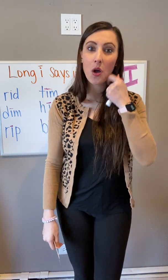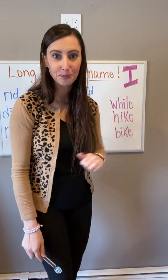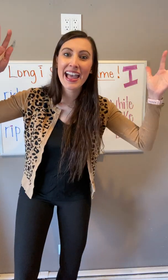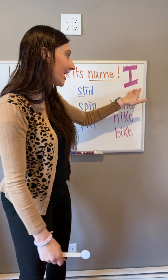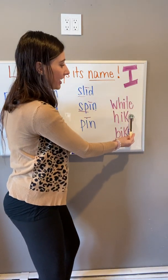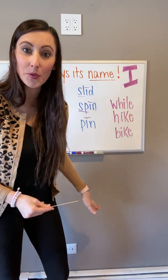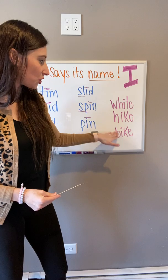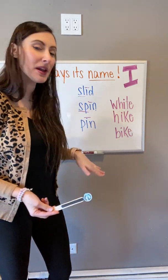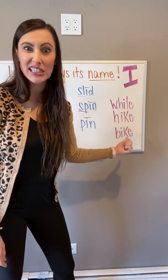Now, before I let you go, let's take a look at these pink words I have over here. Actually, I'm going to come right back here. Remember, long I is going to say its name, which is I. So this time, the magic E, he's already there in each word. He's not going to sneak in because if I erase those E's, these short I words are nonsense words. So that means it's not a real word. So that's why I picked these words. I'm going to put my little sneaky E to the side because he already snuck in there.